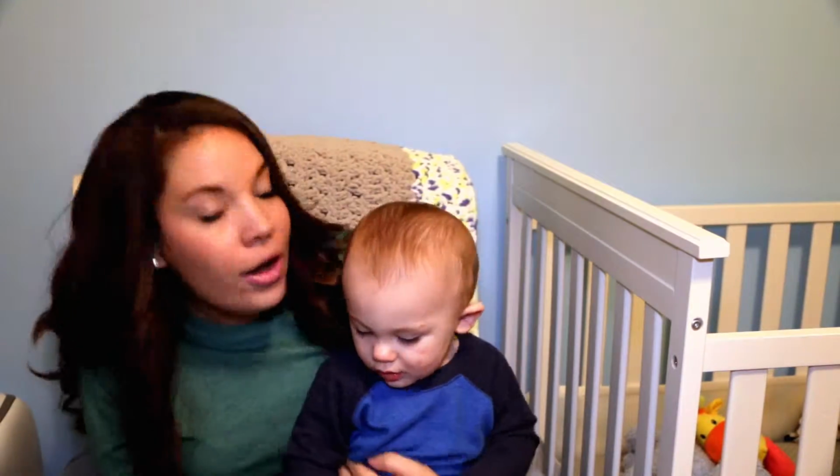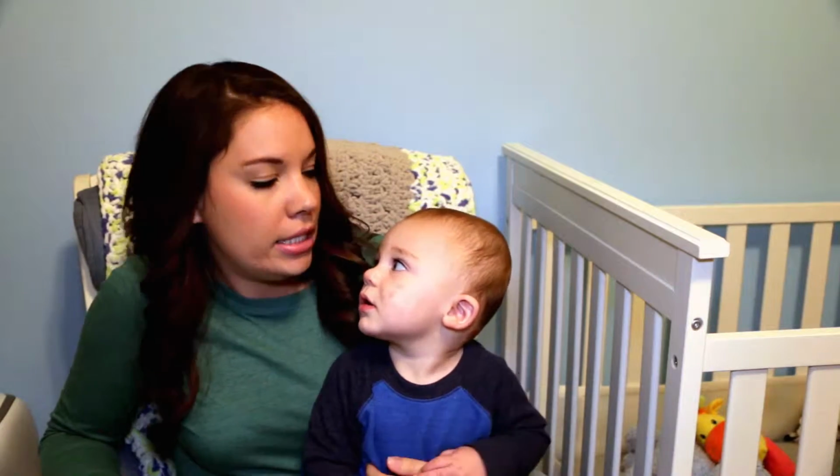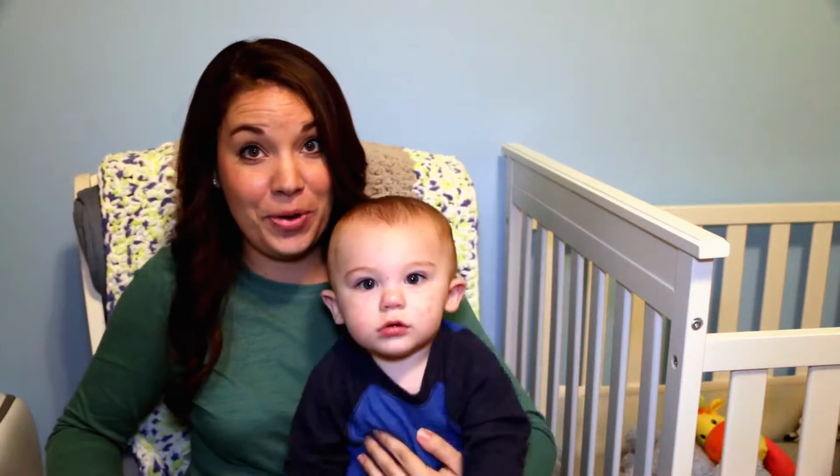Now, let me grab my notes so that I can tell you all about how this little guy is getting so big. He is about 26 pounds now. We haven't gone to the doctor, but I just put him on the scale, because he can sit on the scale, and I see how much he weighs. And he's 26 pounds roughly. So that is in the 95th percentile for weight. And then for height, he is about 32 inches, which puts him way over the 100th percentile. He is a very, very tall boy.